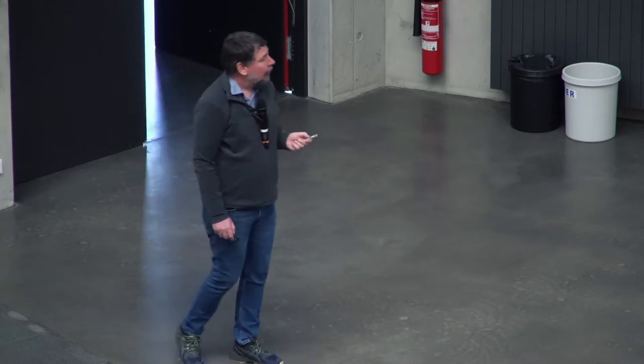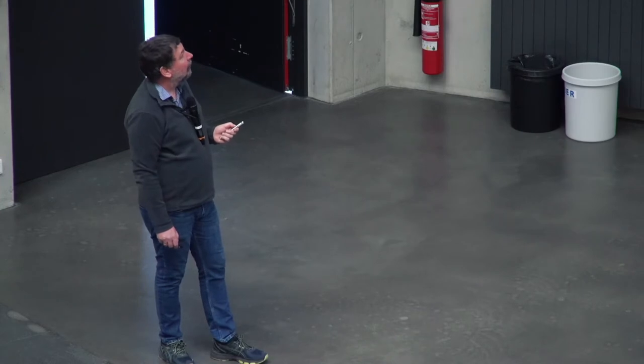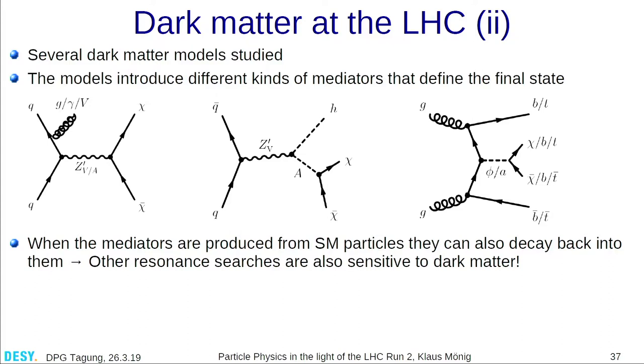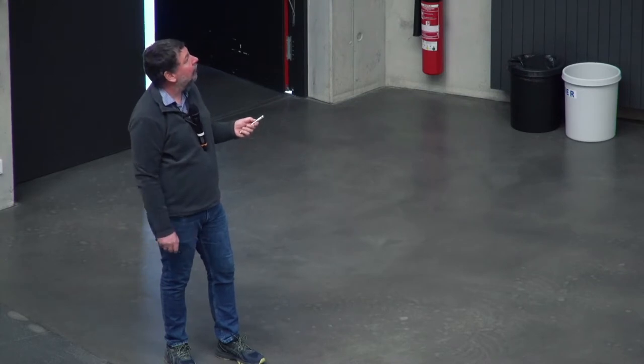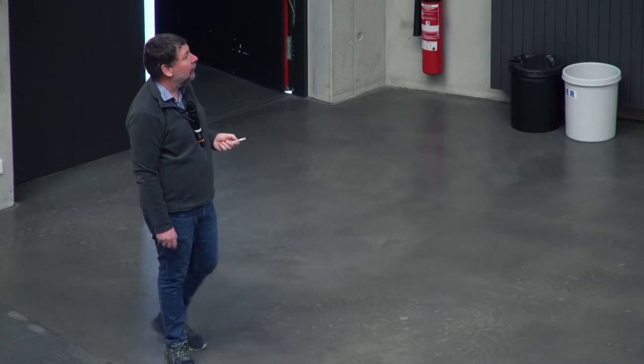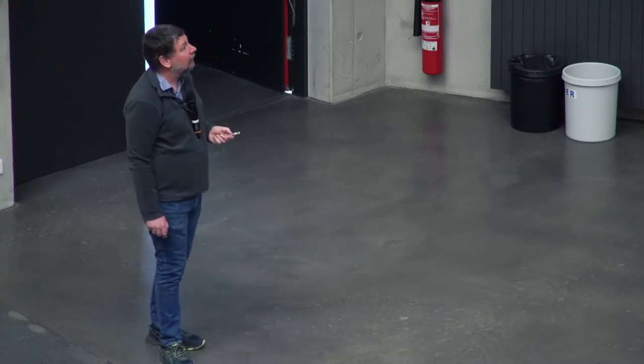Several dark matter models have been studied at the LHC, and these models introduce different kinds of mediators that define the final state. For example, it can go through a Z prime that decays into dark matter. You can have a Z prime that goes into a Higgs and some extended Higgs sector which decays into dark matter, or you have another extended Higgs sector that couples to t tbar and decays into dark matter. The interesting thing is, when you apply simple quantum field theory, if standard model particles can produce the Z prime, they can also decay into the Z prime. So this means other resonance searches that we do at the LHC are also sensitive to dark matter.